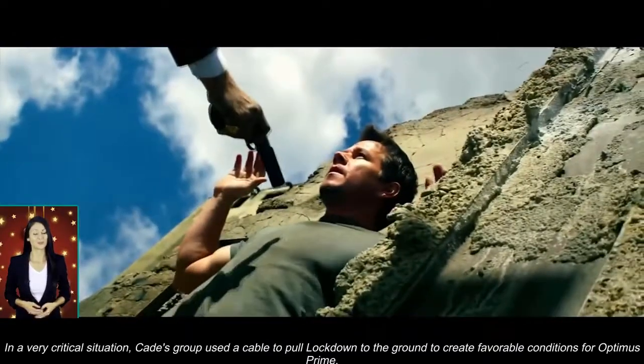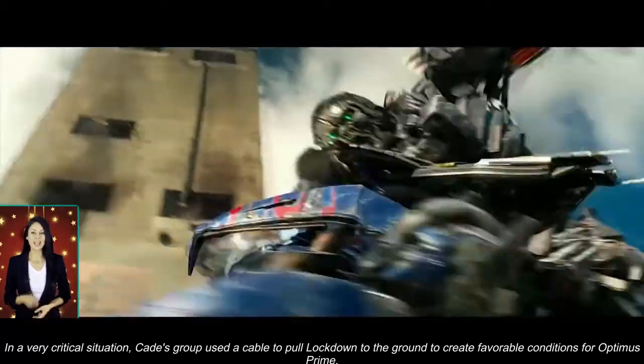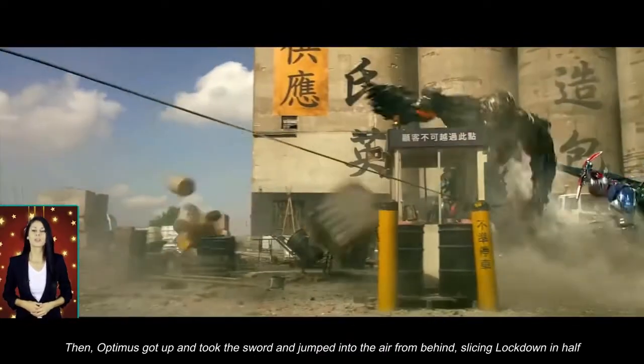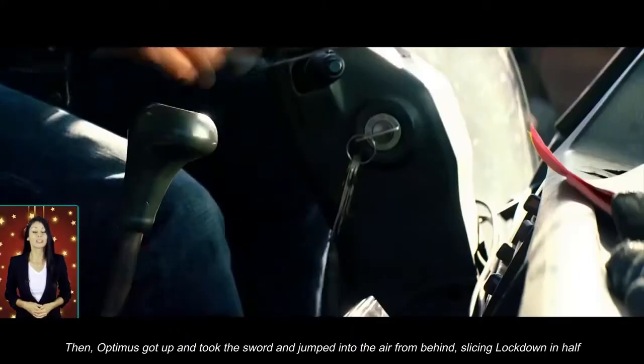In a very critical situation, Cade's group used a cable to pull Lockdown to the ground to create favorable conditions for Optimus Prime. They used the car to pull the sword out of Optimus Prime's chest. Then, Optimus got up and took the sword and jumped into the air from behind, slicing Lockdown in half.